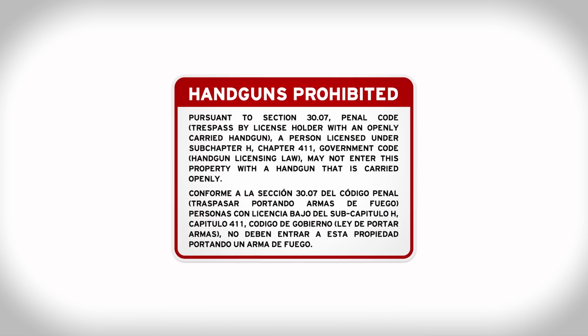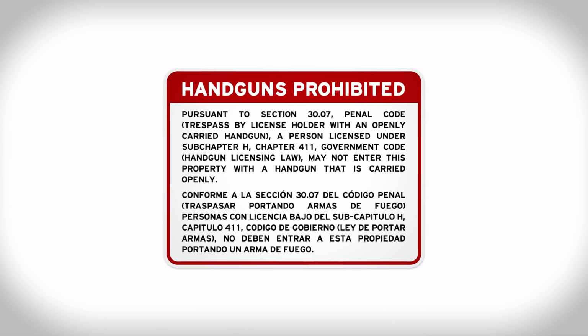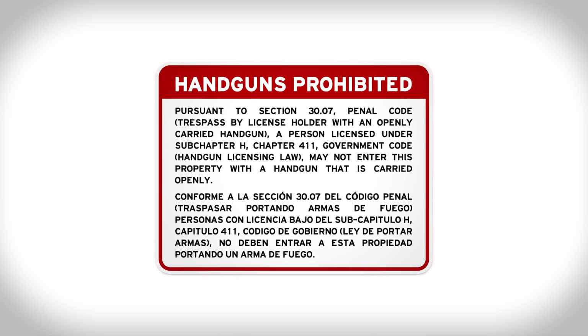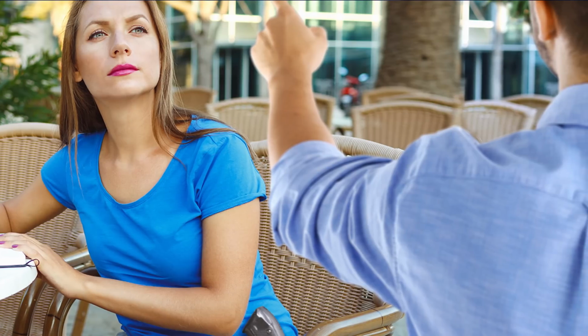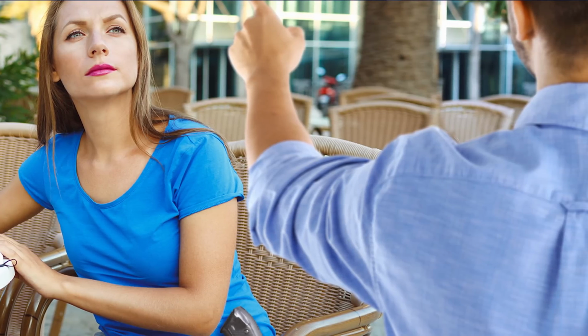A license holder can be given notice under both 30.06 and 30.07 in 3 different ways. First, a license holder can be told verbally by the owner or somebody with the authority to act for the owner. Verbal notice has no specific requirements. It can be as simple as, we don't allow openly carried guns on the property, we don't allow any guns on the property, or you'll have to take your gun back to your car. Those would all 3 be sufficient verbal notice.